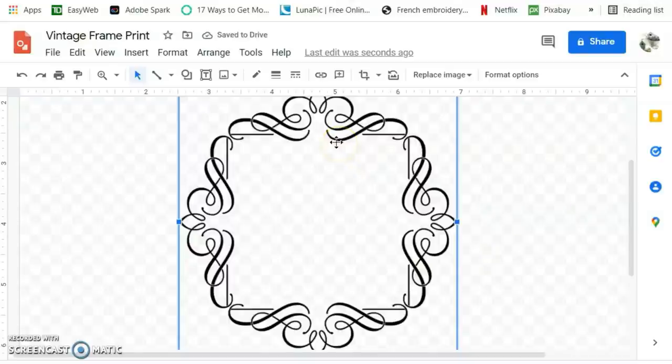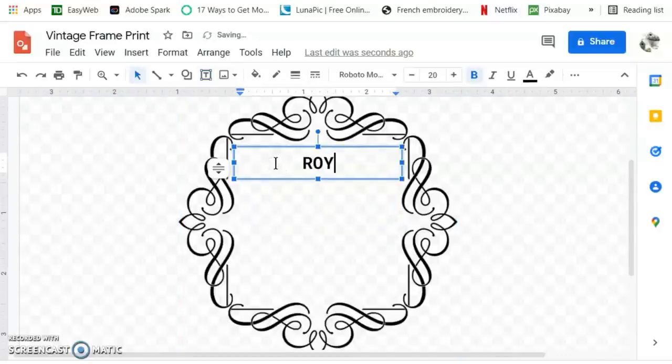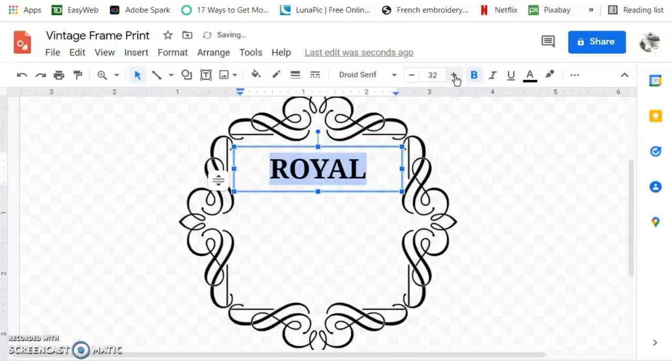To add text, you're going to click on the T box that's in the toolbar and then just draw it onto your shape. Then you can type in whatever you would like. I'm going to use the word royal for this demonstration. Then I'm going to select it by dragging my mouse over it so it turns blue. And now I can change the text style. Select the text one more time and move over to the font size. Click the plus or minus button until you get the size that you want.